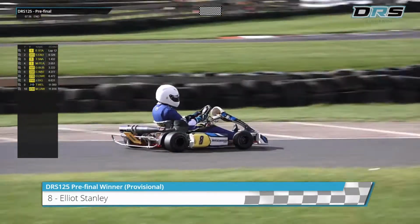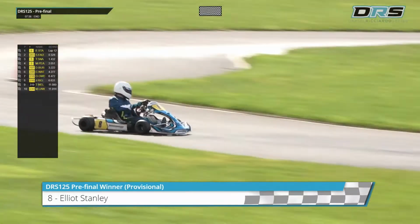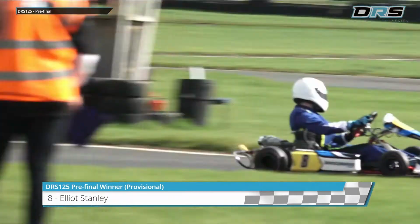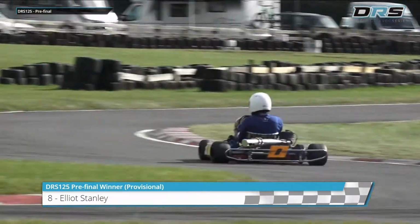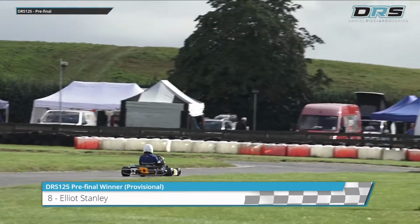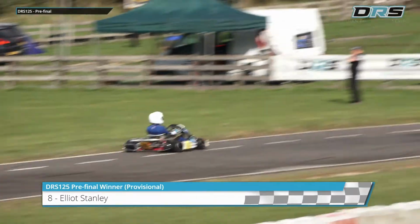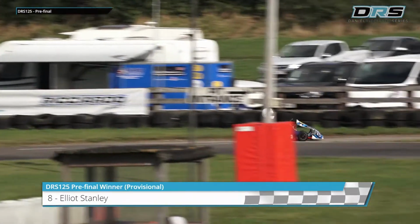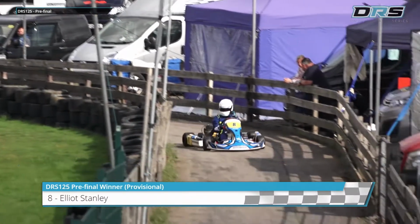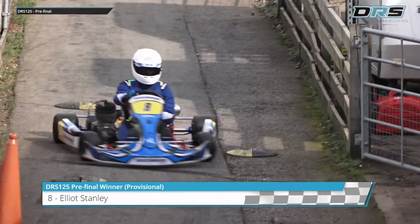So Elliott Stanley then is the winner of the DRS125 pre-final. They'll start on the front row of the main final along with Sam Faulkner. And very, very little between them. Could be a cracker come 4:05 this afternoon. We can now turn our attention to the 3:15 race, which is the DRS 100 pre-final. We'll be back in a moment for all the action here from round 4 of the Daniel Ricciardo Series.